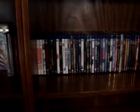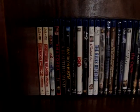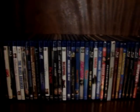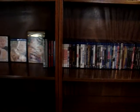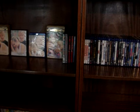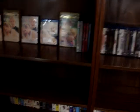And then starting right here, this is my Blu-ray collection. Now, I don't have a very large Blu-ray collection, so it only takes up this entire shelf right here and a little bit right there, which means I now have all this extra space all the way over here and all over here. So I have plenty of space for my Blu-rays, which I'm very happy about because that's always an issue when you're a movie collector, always finding more space.